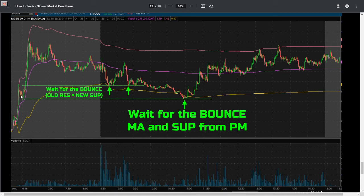How traders came in, bought it back up, see the news, whatever, want to keep pushing it, right? So we know this area. A later on, and it may not be for 5 hours later, literally. 5 hours later. Look at the bounce. Could be a moving average. Could be support from pre-market. Sometimes the VWAP.